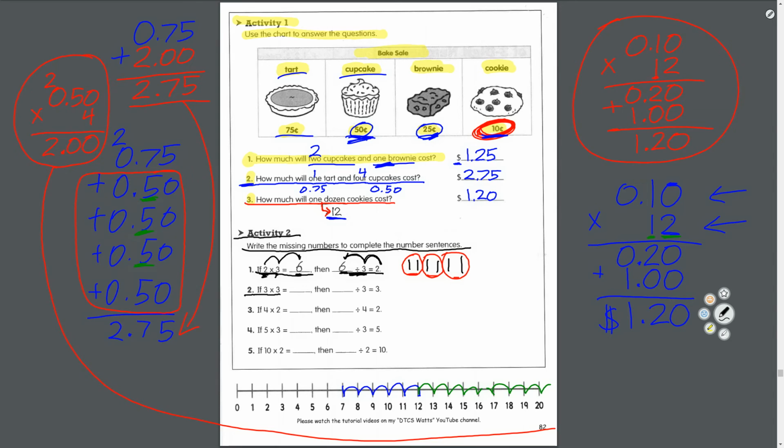If 3 times 3 equals, so skip count by 3, 3 times. 3, 6, 9. Then blank divided by 3 equals 3. We just need to go backwards. 9 divided by 3 will equal 3. I'm going to show you just one more time, just in case you don't believe me.